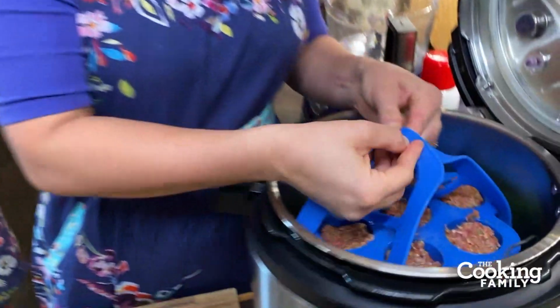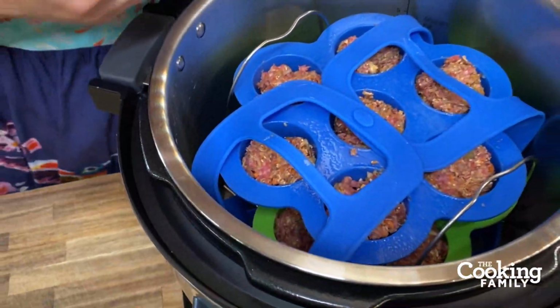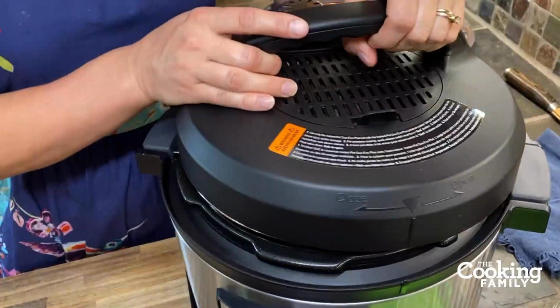That's Elijah. Okay, so I'm just gonna button this little sling together, and we're gonna put it right in. Okay, so we've got our liquid in here. We're gonna close our valve.